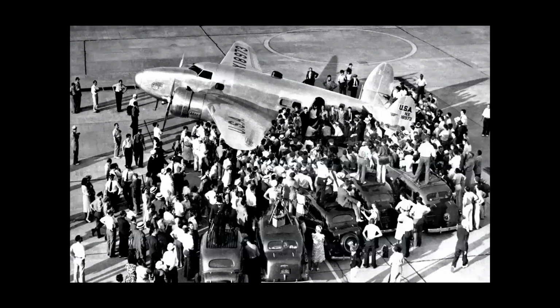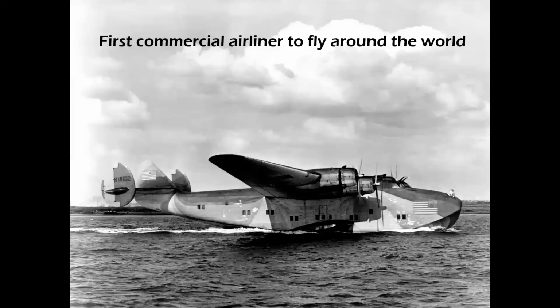Here we see the Lockheed airplane at Floyd Bennett Field with Hughes and the crew being mobbed by the press. These flights were very exciting at the time. They really captured the public's imagination, and they projected the progress in aviation as well.